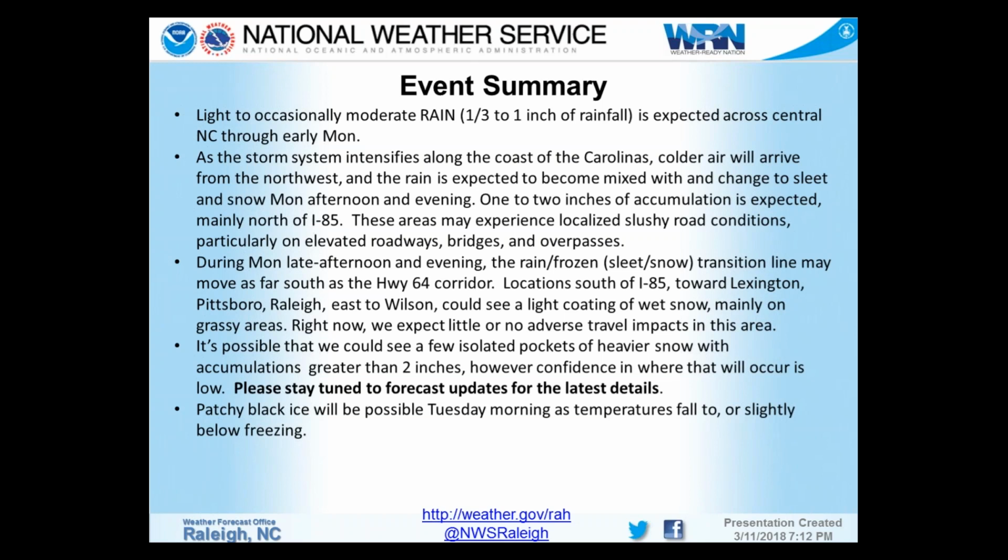Let's wrap this up with a summary. So, maybe a third of an inch of rain, maximum maybe an inch of rain between now and tomorrow sunrise. Rainfall amounts should tend toward that lighter amount. But then as the storm intensifies off the coast, colder air will come in, and then we're expecting that mix to occur, perhaps a changeover to sleet and snow during the afternoon and evening, where 1 to 2 inches is possible north of I-85. Again, the closer you get to the Virginia border, the higher the chance you're going to see those amounts. And again, it's rate driven, but look for slushy road conditions, particularly on elevated roads, bridges, and overpasses where those accumulations do occur.